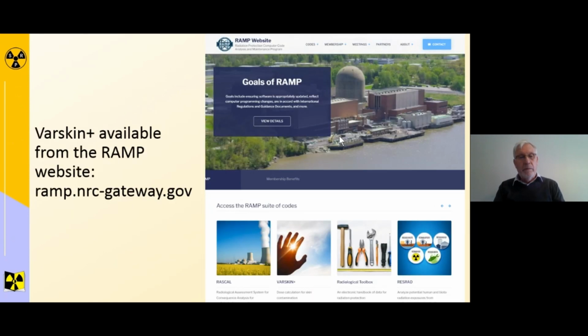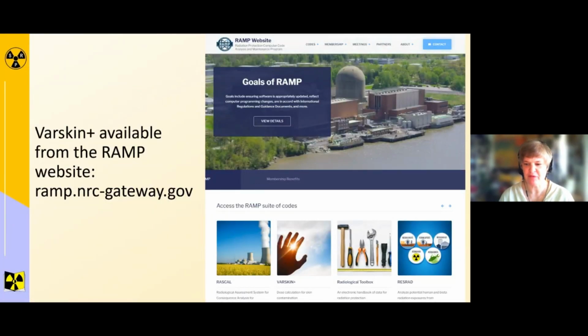So now I'm going to stop sharing, and I'll pass over to my colleague Gwen to continue from this part. So Ralph has given us a bit of an overview over what Varskin may or may not actually do. I'll be covering where do I get Varskin, I haven't got it yet, and also then go through the interface and take you through the various geometries and things you can use, and then that gives you an idea how you might be able to use it.